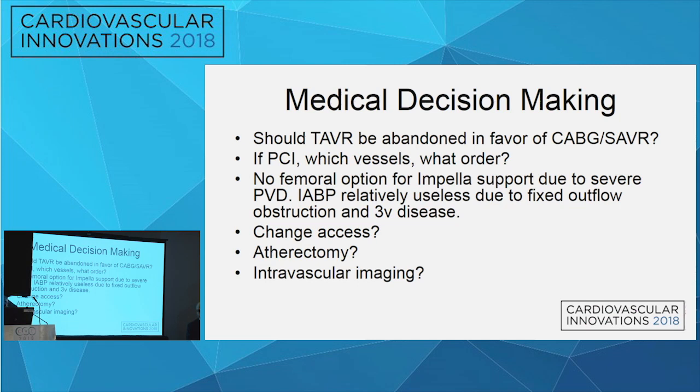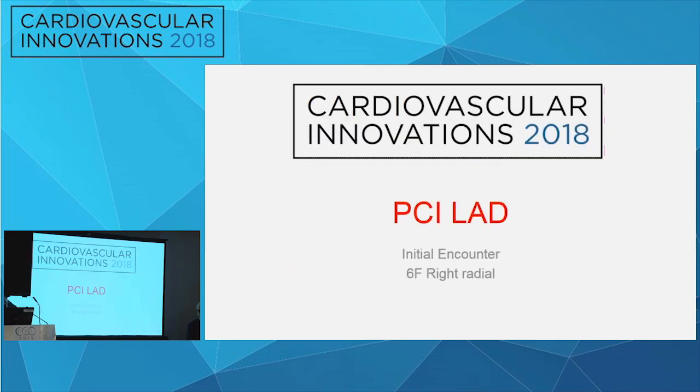Impella support wasn't really an option because of his peripheral vascular disease. A balloon pump really wasn't going to help us too much. We're a radial center. He did have bad peripheral disease. Probably could have tried a PCI femoral, but we were comfortable just staying radial. Figured we needed atherectomy at least for the LAD. Weren't sure about the circumflex system as much.